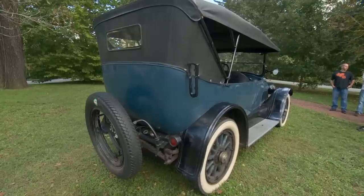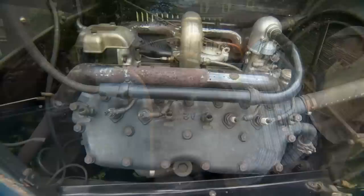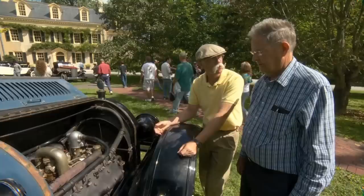I'll say. Now, what powers the 1918 Caddy? A V8 engine. Can we look at it? Yeah, we got to have a look at that. You want to go around and have a look? All right. Whoa. Now that's the 314 cubic inch V8. Oh boy. Can you fire it up? Sure. Go over there and fire it up. I want to see this thing run.